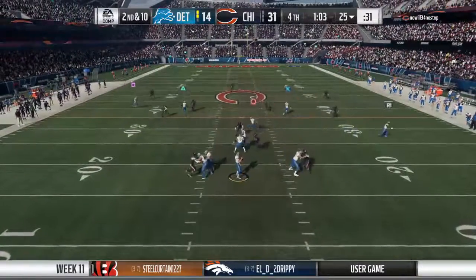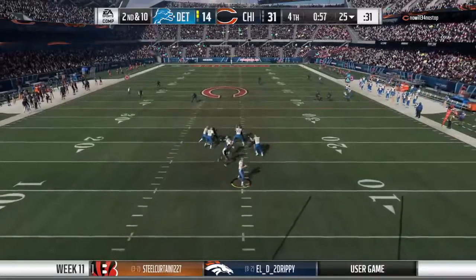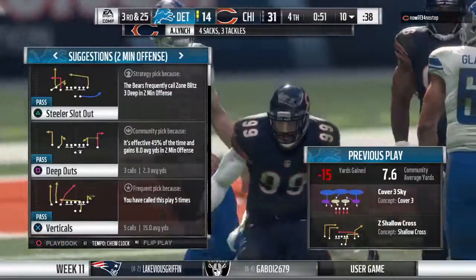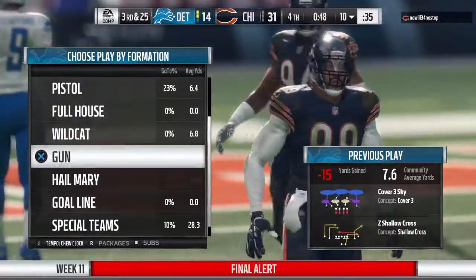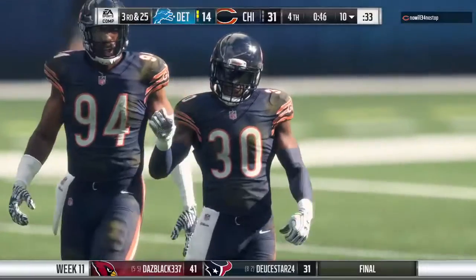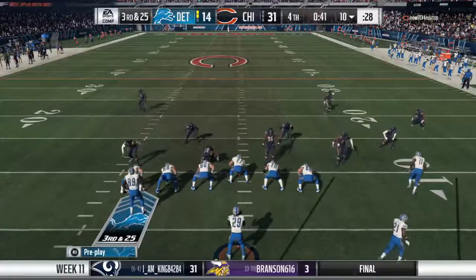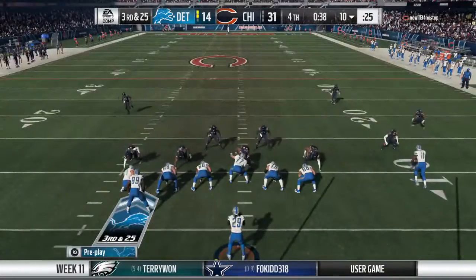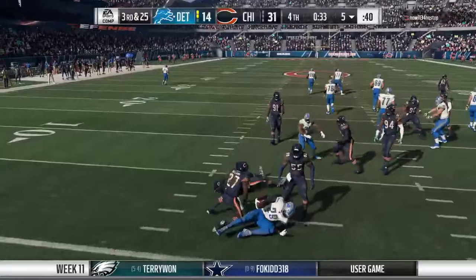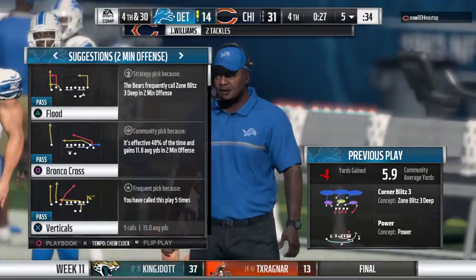On 2nd and 10, Stafford. Here as he's taken down. Aaron Lynch in there to get him, and that is sack number 15 for him on the year. After the sack, Stafford and the Lions come up on a 3rd and long situation. Dropped for a loss at the 5-yard line. He loses 4, and it brings up 4th.